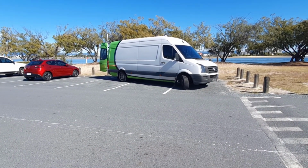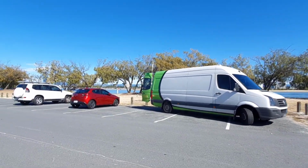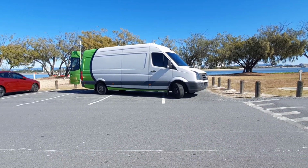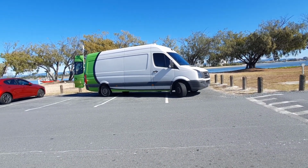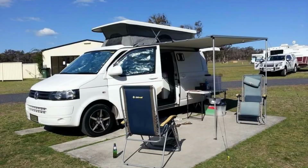So the question is, does size matter? And I did say that in my opinion, yes, size does matter, to a point. Now, I have previously had a Volkswagen Transporter, and again that was a long wheelbase. It was a normal roof and it was basically a camper van. And Volkswagen Transporters and Toyota Hiaces, that type of van, are very, very popular in Australia for camper vans, and I really did enjoy the van.